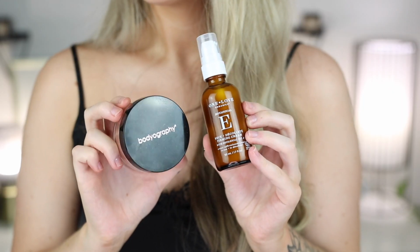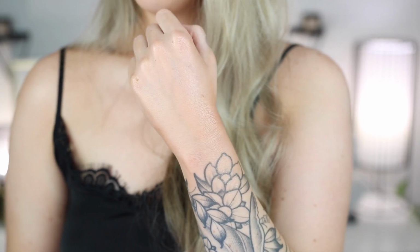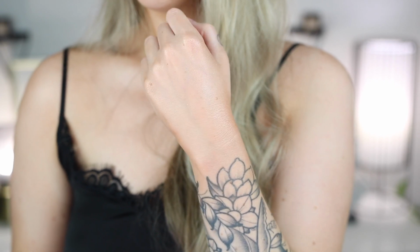So I've been mixing the One Love Organics Botanical E Neck and Décolletage Firming Cream. You definitely don't have to use this one. This is kind of a pricier one. You could use whatever body lotion you have on hand, but I've been using this one just for the added skincare benefits. And then I've been mixing in the Bodyography Light Catcher, a talc-free mineral highlight, but it's this very pretty bronze color. It actually has a little bit of red to it.